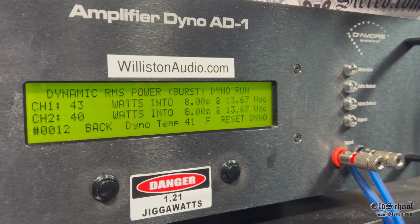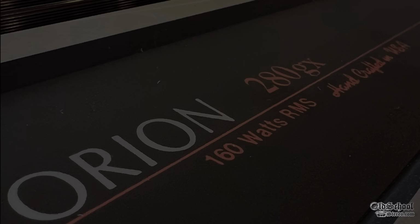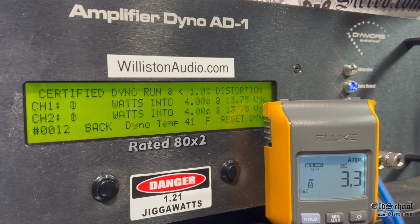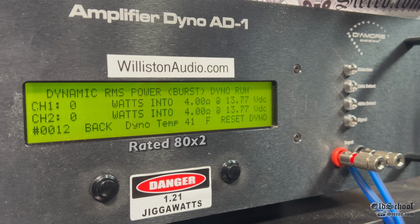As you can see, the dynamic test is virtually the same anyway, 43 and 40 at 13.67. And next up, we're going to try 4 ohms, 2 channels, rated 80 watts by 2 at 12 volts. We're going to start off in the mid-13s, 1 kilohertz track, and we're right at it, 80 and 77 at 13.46. Now let's try dynamic, see if we can get over 80 watts.